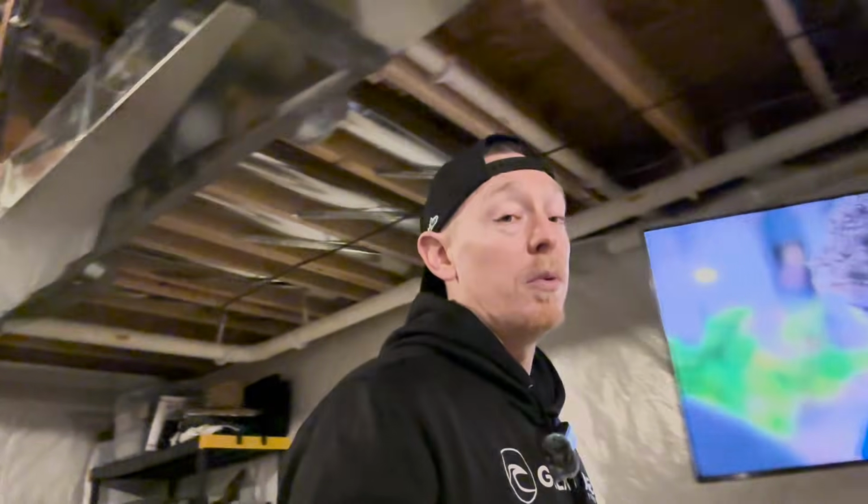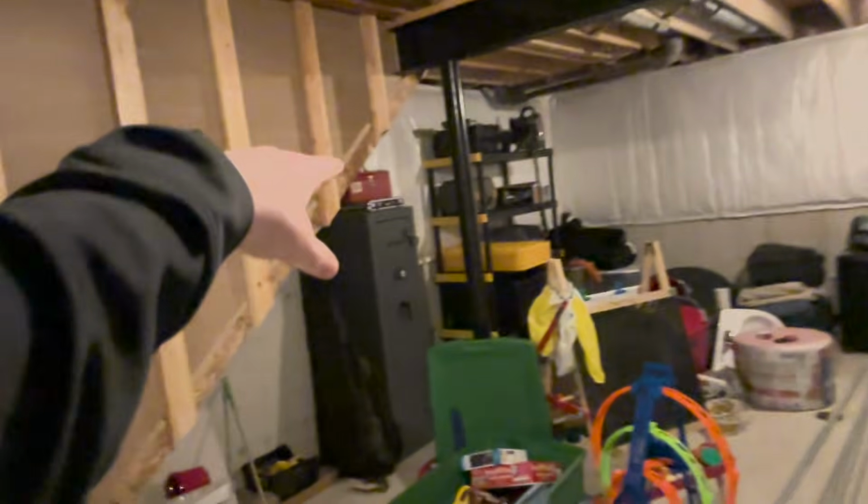And then it is a full basement. So if you come all the way over here, got the deep freezer, and then you got your tool area over there, all the Christmas stuff in the corner, and then just general house stuff.